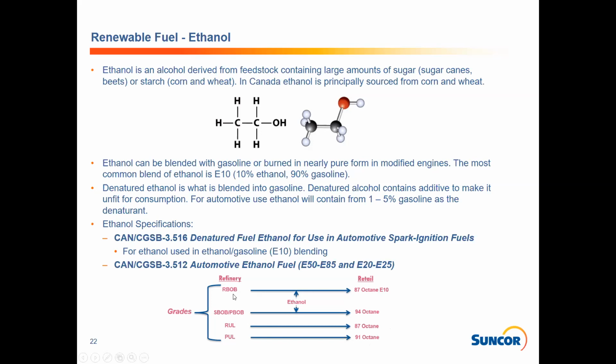So we'll produce something called RBOB at the refinery, which is base for oxygenated blending, or before oxygenated blending. That will have about an 84 octane. Ethanol will add about 3 to 4 octane numbers. And then here we have an SBOB or PBOB, a supreme or premium base for oxygenated blending. We will add ethanol to that, and boom, that's where you get your 94 octane from. So when you see a 93 or 94 octane offering at a retail pump, that is going to be premium with ethanol added.